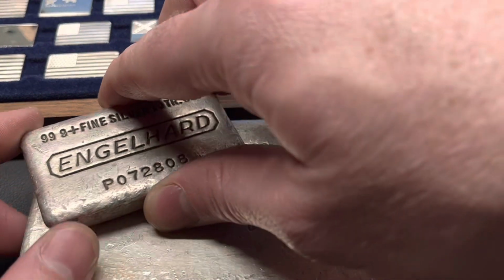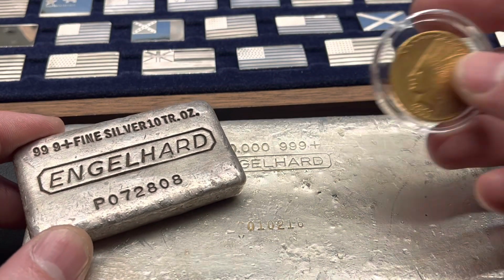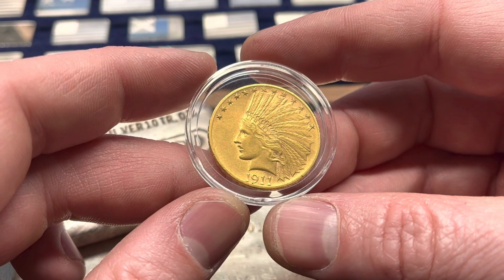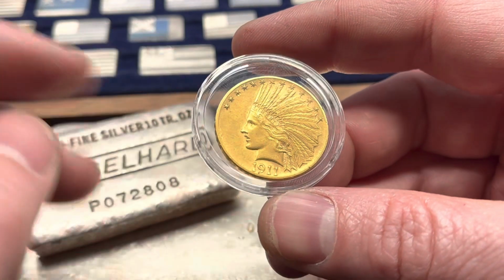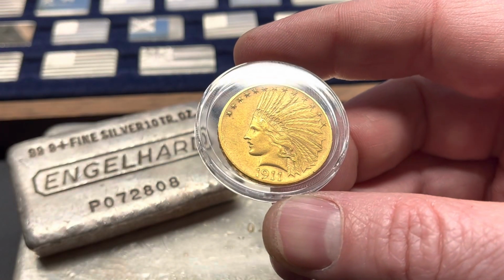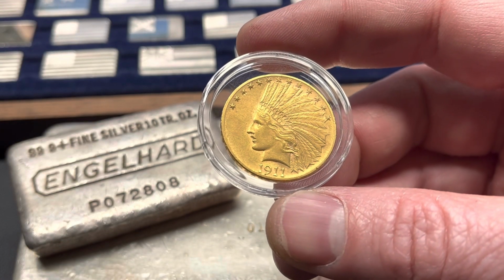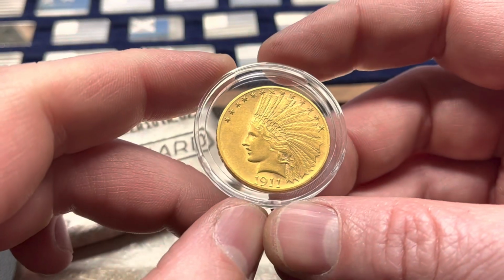So as we move on, this was another pickup from the local coin shop. This is a beautiful $10 Indian piece. I had not had a $10 Indian piece. I have come across them in the past. I picked this up last week before the metals kind of shot up.